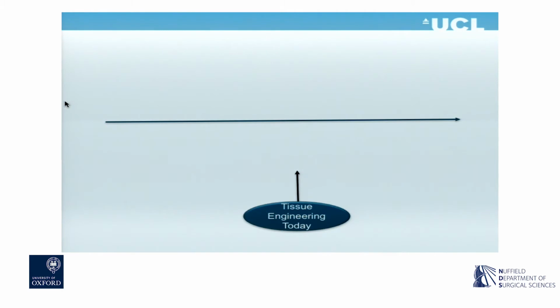Fine. So that's what tissue engineering is today. It's a timeline, you can imagine. That's what's going to happen. I've actually got my animations wrong here. If we look at gene therapy, so I'm not a spring chicken.